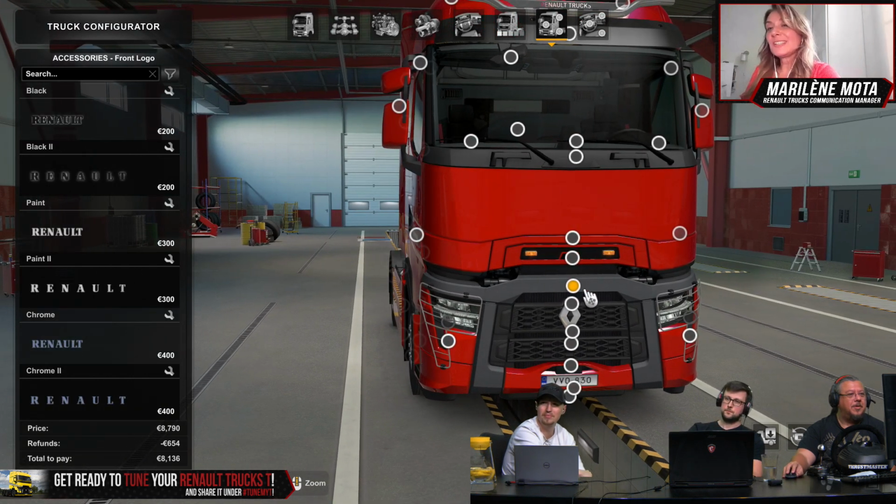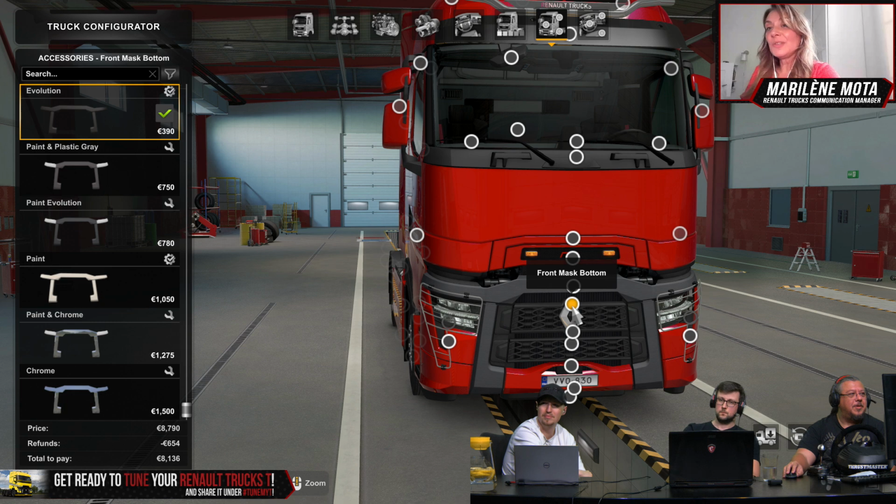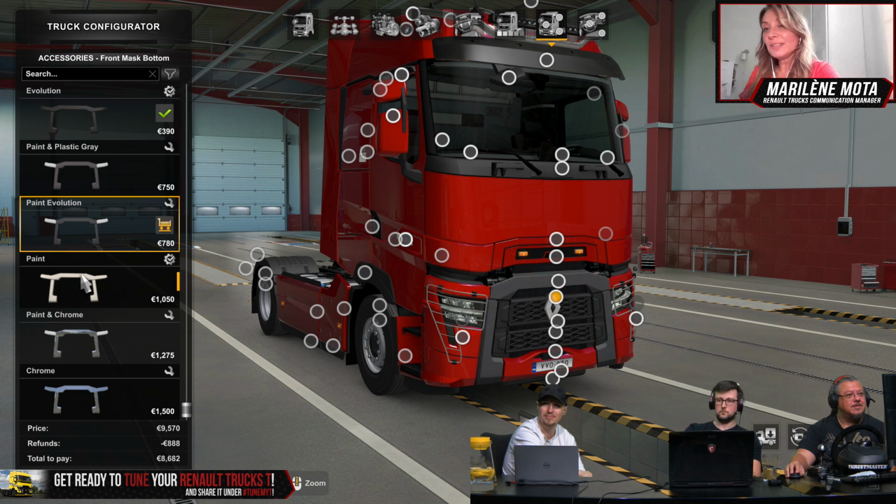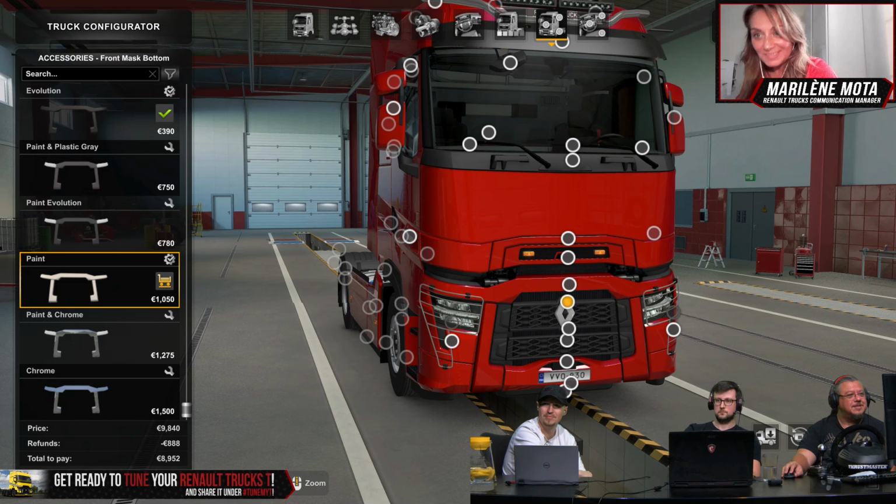I'm used to seeing it the original way, so I like to change it. It's so cool to be able to change it in the game. Well, I prefer it in chrome, but it sounds great in green, all in red also.